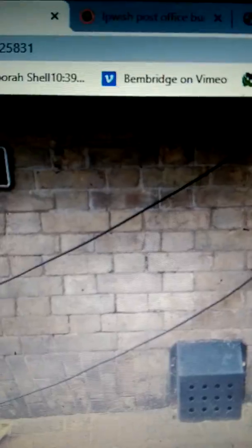Now, I did a bit of digging on the internet, just putting in old post office Ipswich. There's the building there, and the town hall. Again, a beautiful building. But are we expected to believe? Oh, notice there's 1, 2, 3, 4 spikes on the top there.